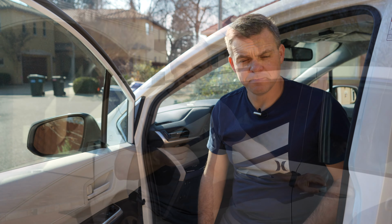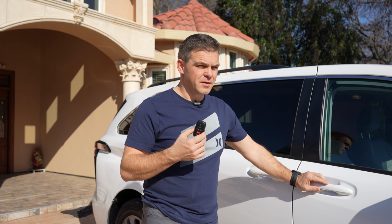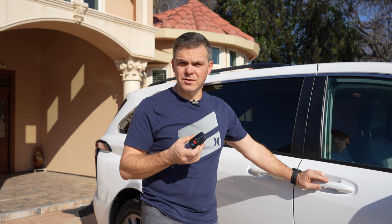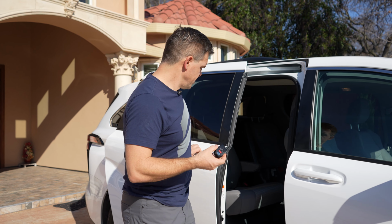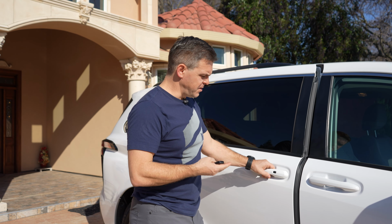Good job, Toyota. One more thing I like about the car is the fact that Toyota included a keyless entry and then start. Basically, you don't have to stick this into ignition. You have the lock and unlock, and then of course, because it's a minivan, you have the key fob that can control the doors. Now, what's interesting is Toyota added this feature. I'm not sure why, but the kids love it.